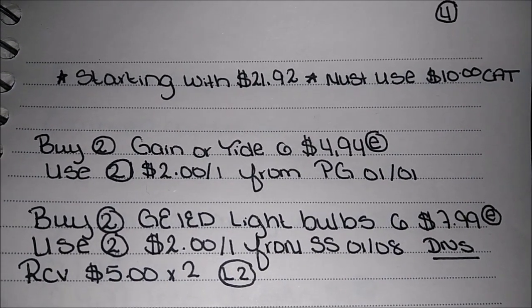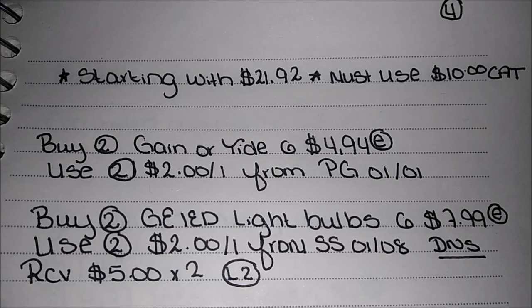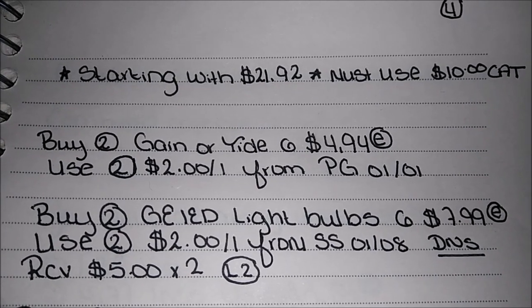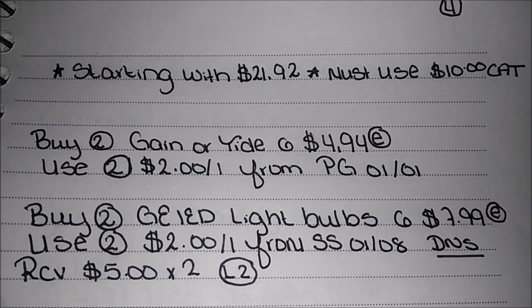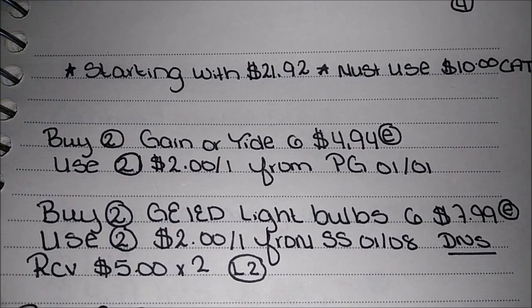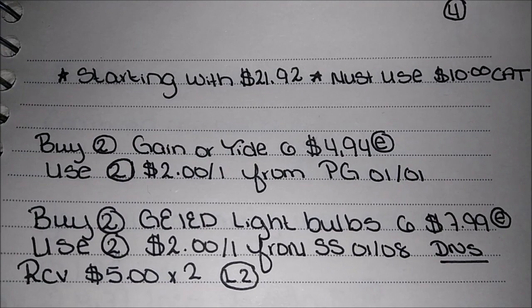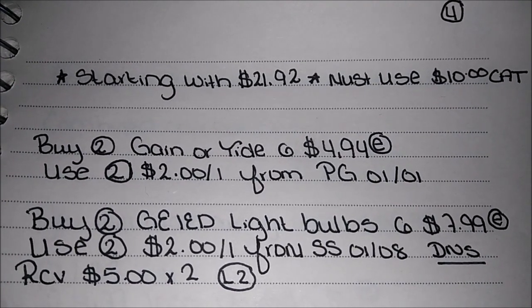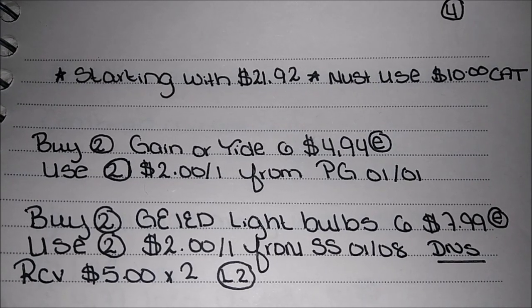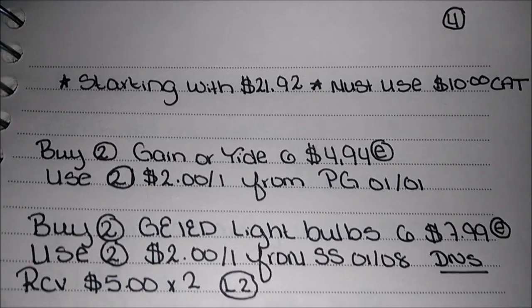Okay, so we're going to buy also 2 of the GE LED light bulbs. They're going to be on sale this week for $7.99. We're going to use 2 of the $2 off of 1 coupons. These came out Smart Source 0108. It did not scan in my store. I'm just telling you that on the items that I purchased, it did not scan.